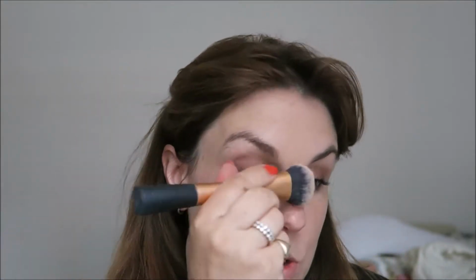So again, I know I can repurchase, so if I lost it, but it's just also really reliable. It always gives a nice finish. It has the SPF in it, and it's just not too heavy.